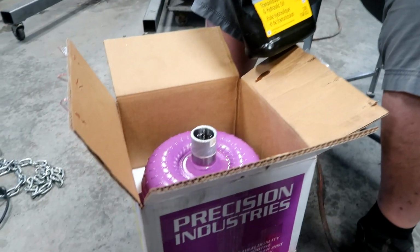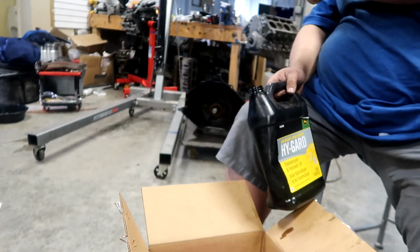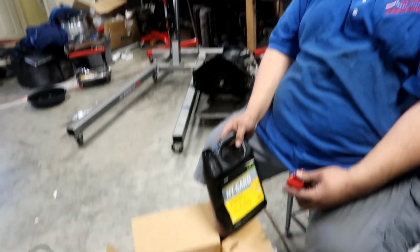High Guard. All right, we're gonna get that filled up, and we got to cut the ears off the transmission to clear the tunnel. But other than that, we're getting pretty close to slamming all that together.